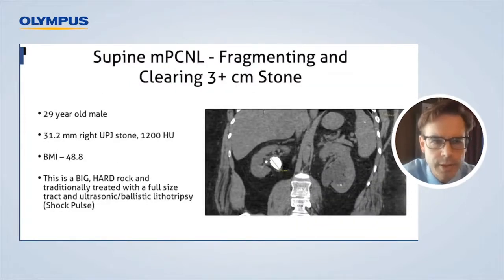So here's another case. This is a 29-year-old patient with a stone that was over 3 centimeters in size and 1,200 Hounsfield units. Typically not one that often mini PCNL would be considered on. The patient also had a high BMI of 48.8. However, with the addition of the thulium fiber laser, we felt that this was a reasonable stone to try and treat with a mini PCNL approach.